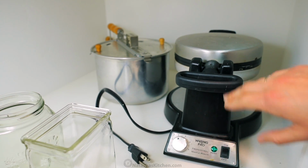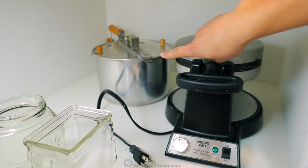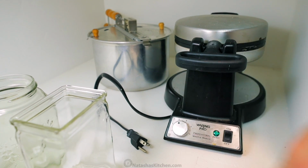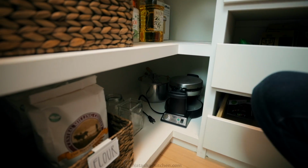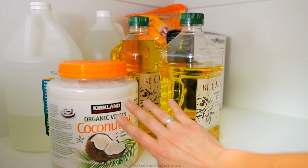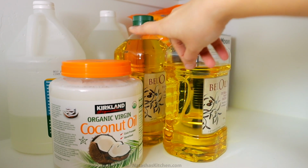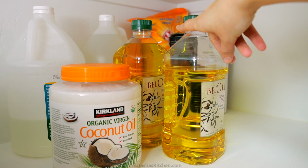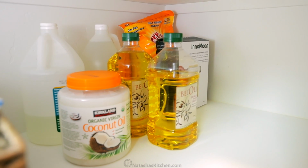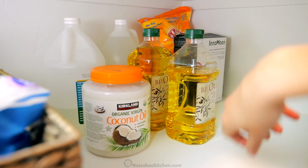Further down in here, we keep things like our waffle maker. There's a popcorn maker back there. It's so fun to make homemade popcorn. Some vases, just some random doodads. And then up here, again, refills on things like olive oil, vinegar, coconut oil. We've got some big old bag of baking soda that I didn't remember we had. Yay! And then a little pasta maker attachment that I still have to experiment with. I'm excited for that. Okay, onward.